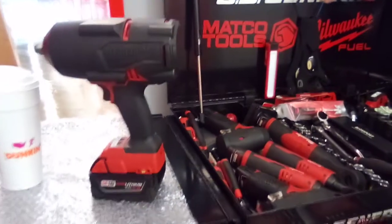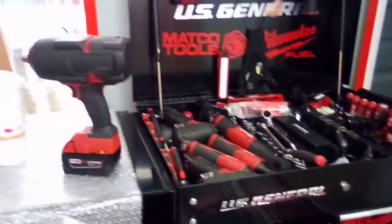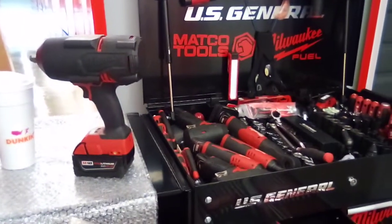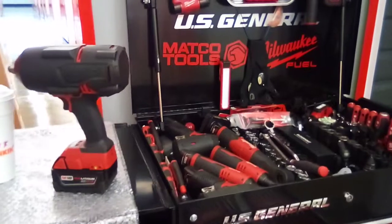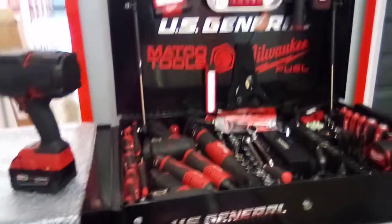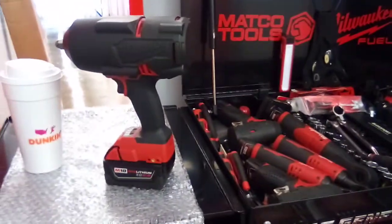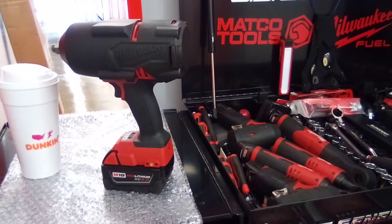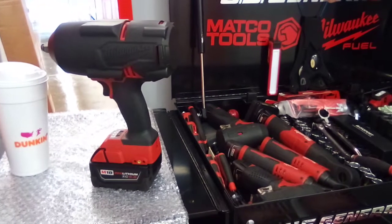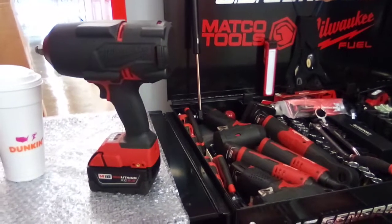Okay, now as you know, the half inch stubby is a 12 volt line. The high torque is an M18 line. Okay, so it is putting out a whole lot more force. It's brushless. All right, so just that alone, in my opinion, like I said, this is one of the best investments that I've made. Anytime that I ever had to pull this gun out, it always got the job done. It has not failed me, not one time yet.